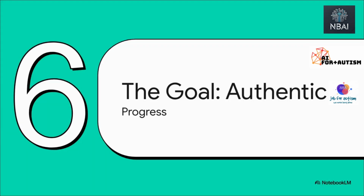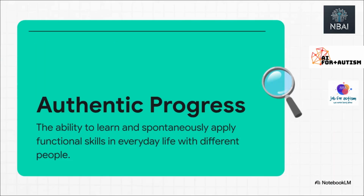And that brings us to Section 6, the goal, authentic progress. So what's the ultimate end game here? It's something SCERTS calls authentic progress. And this is huge. It means a child doesn't just learn a skill in a therapy room. They can spontaneously use that skill in functional, meaningful ways out in the real world with different people in all sorts of different places. It's really about meaningful participation and ultimately a better quality of life.